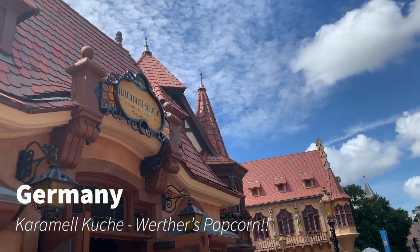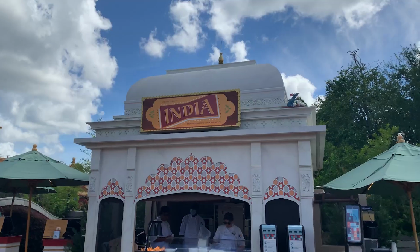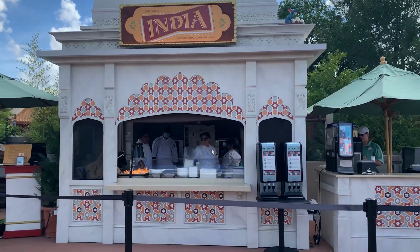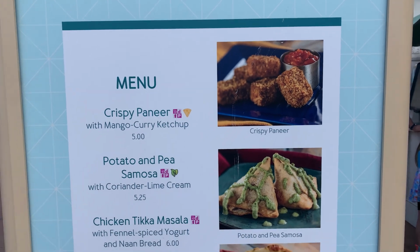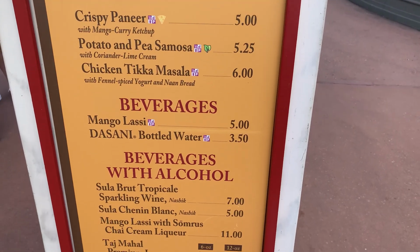All right, we're gonna duck in here real fast because Todd did request another bag of their delicious popcorn. All right, India booth. Let's have 2 boards, same info, I guess. There's the prices.